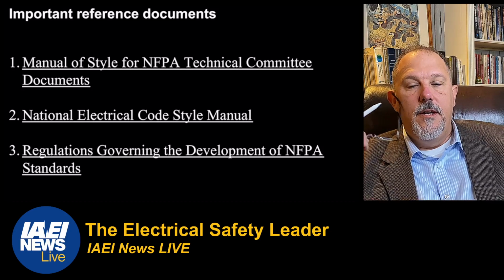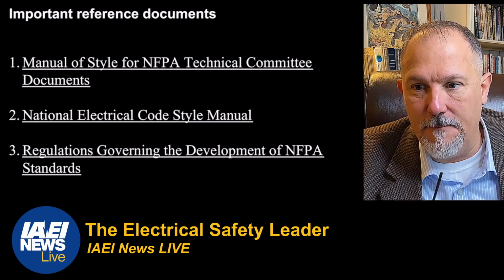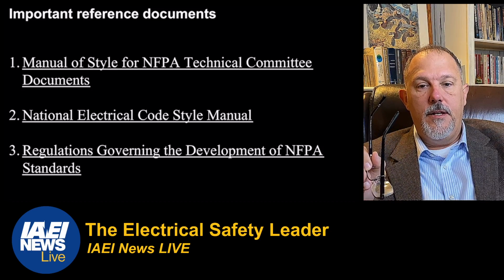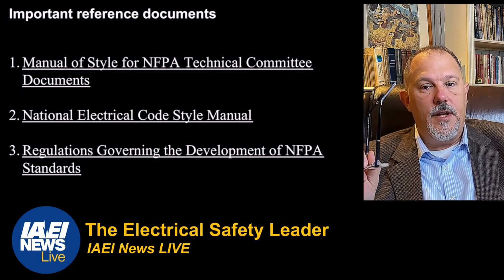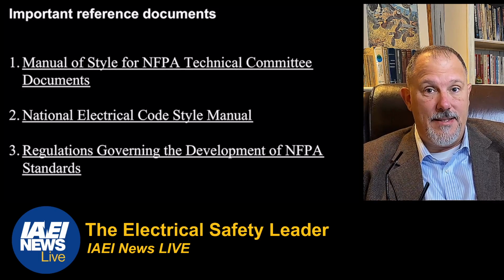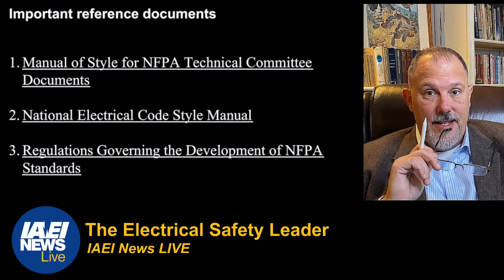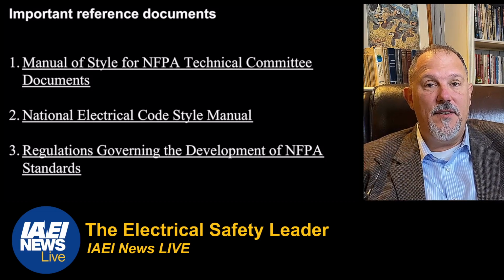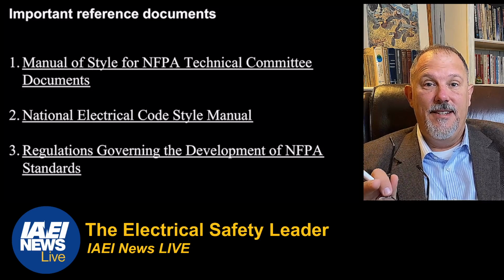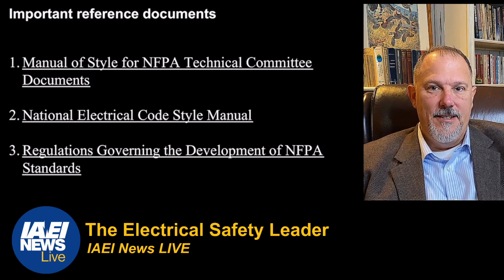I wish they didn't call it the NEC Style Manual, but here's the other thing. You've got to remember that not only does 70E fall under the NEC Style Manual, the NEC falls under this NEC Style Manual, but 70B does not. So when you flip over to 70B on maintenance, you're going to see a different structure. Definitions aren't in Article 100. There is no Article 100, right?